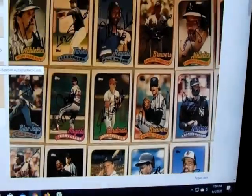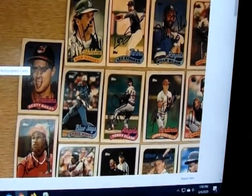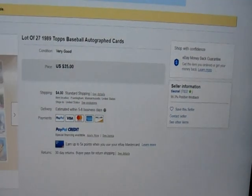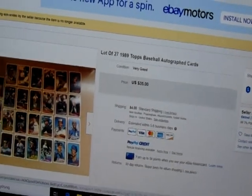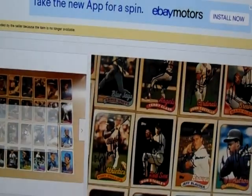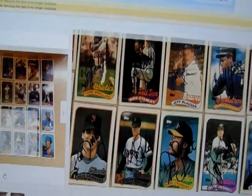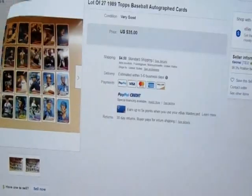Well, which is it? Did we find this at an estate sale, or did your son get these signed at the ballpark? Well, as I mentioned, this auction has been taken down. So the good news is nobody will hopefully purchase this lot again. However, would you be able to spot that these are fake if they were individually sold one at a time? And that's going to lead us to our next seller.